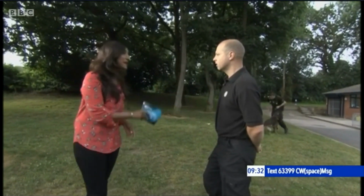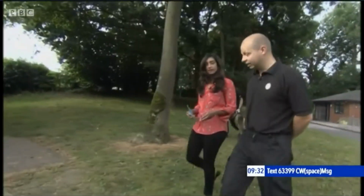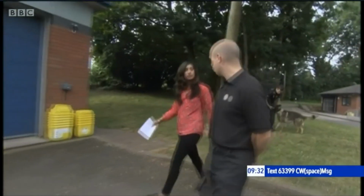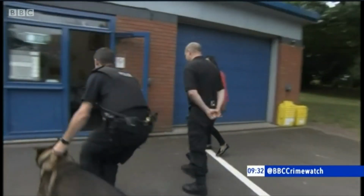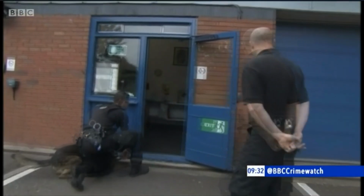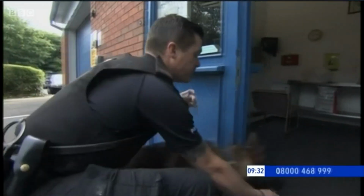Right, he needs to find the suspect next. Yeah, we'll head across to the building. Pete obviously is fleeing to there and he will be hiding. Keith will give a challenge at the door, sending the dog to locate Pete. As soon as he gets in there, the dog should bark in front. Come on now, send the dog. Last chance. Come on, send the dog. If Pete decides to attack the handler or the dog, the dog will detain the suspect.